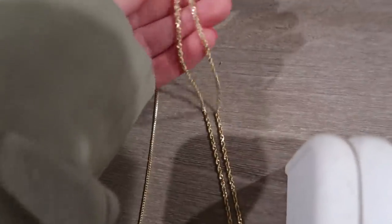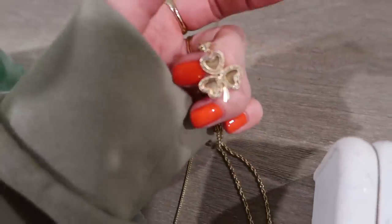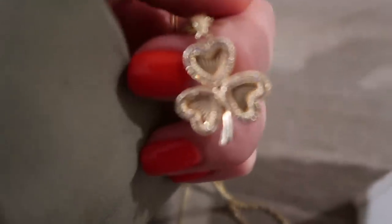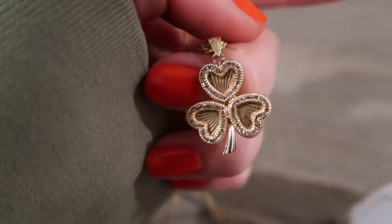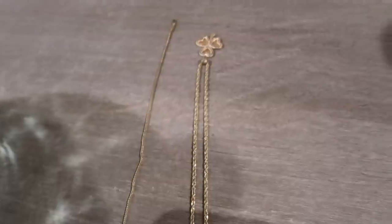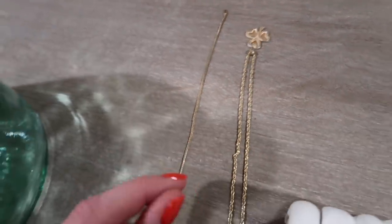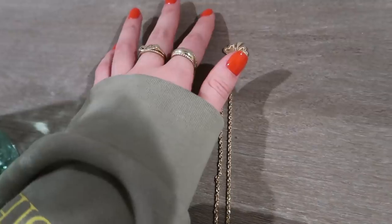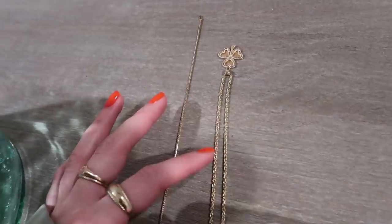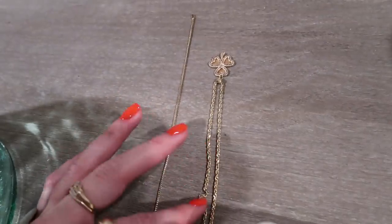Then this chain is a thicker gold chain, and it's the twisted one. And then the little pendant on it is a clover that has diamonds, if it will focus. But the detailing on this clover is so beautiful. Yeah, there we go. It has little diamonds, and it's just so cute. My sister actually has a matching one to this, but she got it from my dad, and it just so happened that my dad gave the necklace to my brother, and then my brother was like, I don't want it because I already have one. He has this exact one too, but his is silver, and my dad's is gold, so then he gave it to my sister, so then I just got my own.